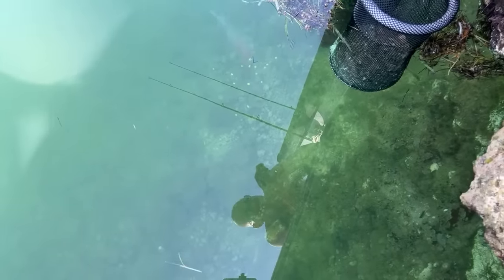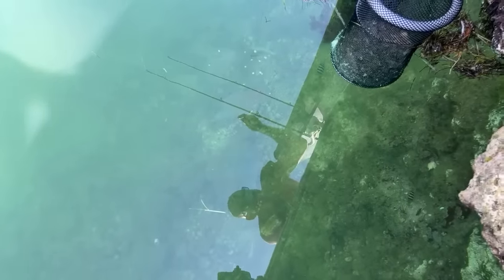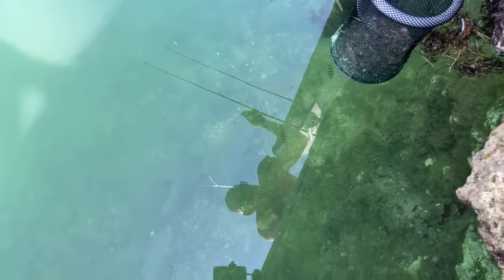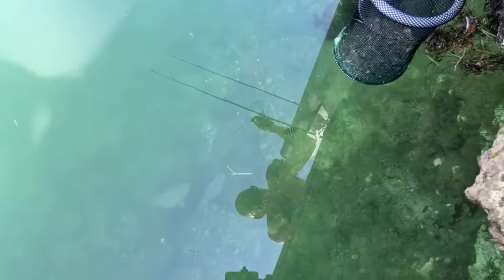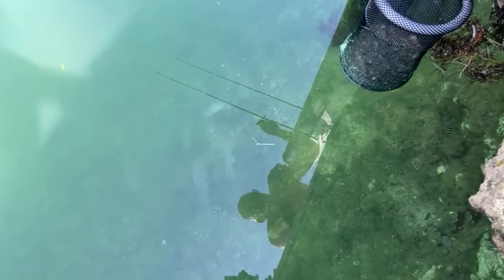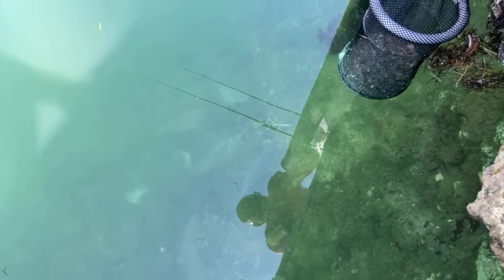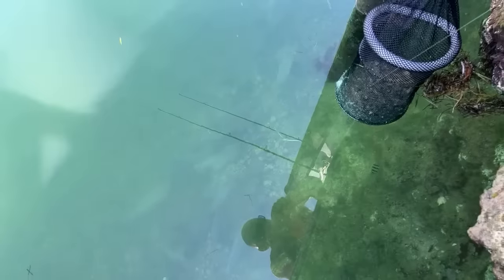Oh man, they are crafty, aren't they, Asa? You kind of got to get a feeding frenzy going if you want to catch them, don't you? Oh man, that's as close to it as you can get, I would say. Can y'all see those fish down there?